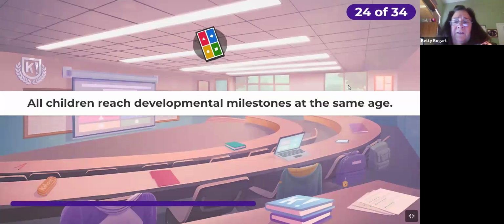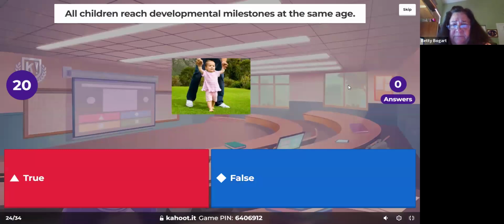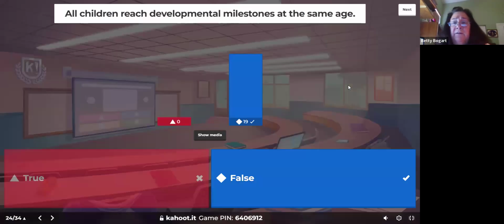All children reach developmental milestones at the same age. Absolutely not. They're all different. I've had some of my friends' children at 7 months, they're walking, and they're looking at my kids, and they were 12 months and they still weren't. And I'm like, okay, whatever. Now, they're all smart children, really, came out well in the long run, smart at school. It was just they do things at their own pace.